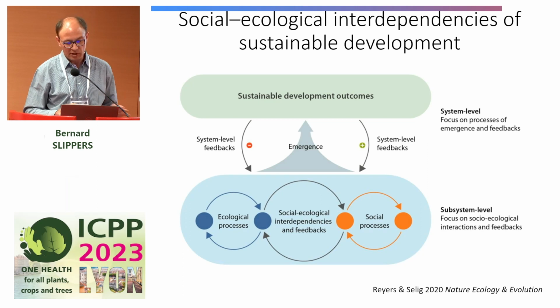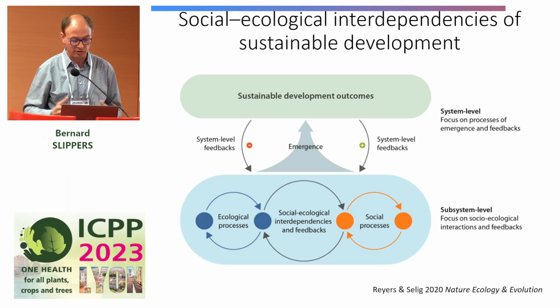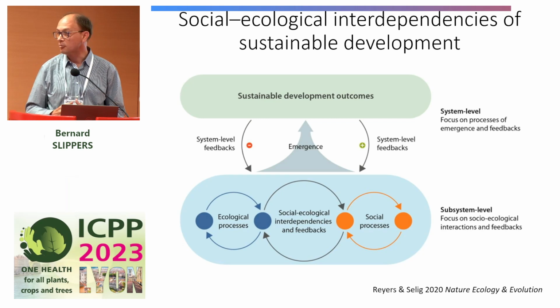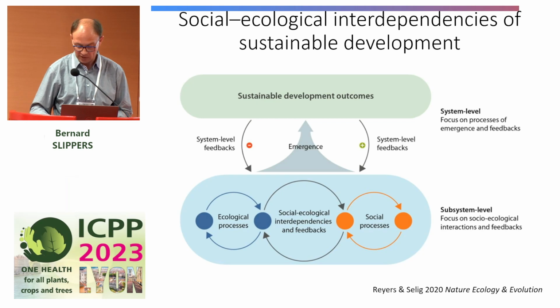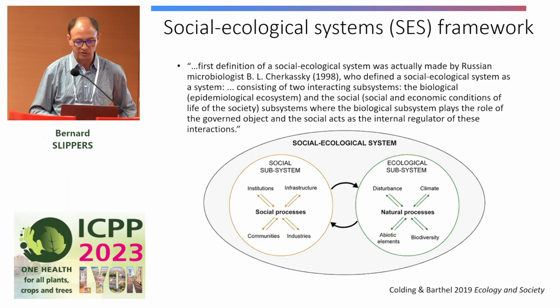So here the authors are reflecting on sustainable development goals in general, not plant pathology specifically, but for me as a plant pathologist, looking at that, reflecting on what I've just reflected on with you, that made a lot of sense in terms of also how plant disease management is and should be done, and wondered to what extent these concepts would also be applying to plant pathology. So I started a little bit of digging into the literature.